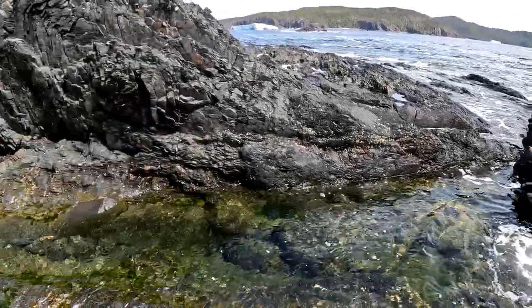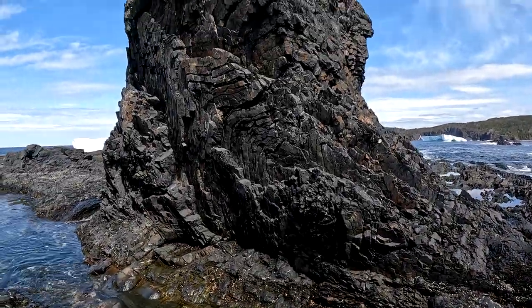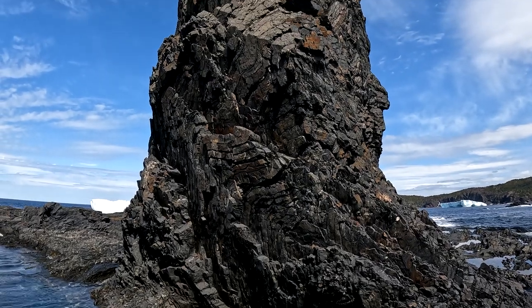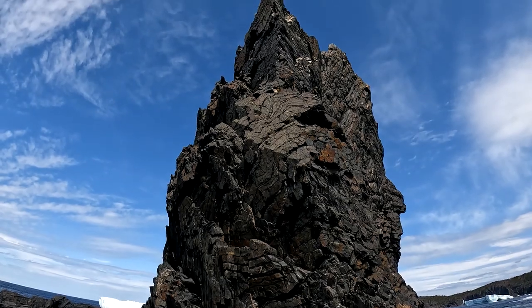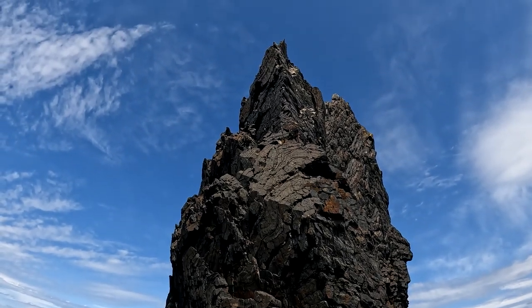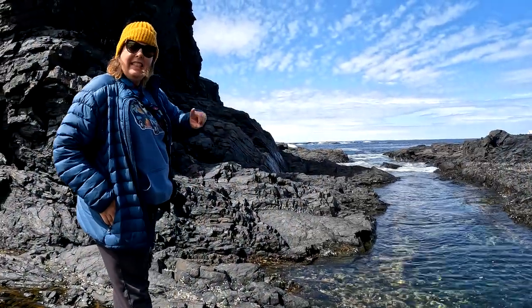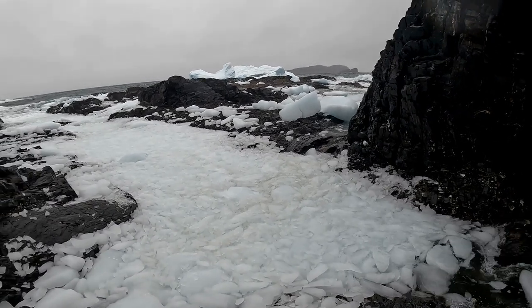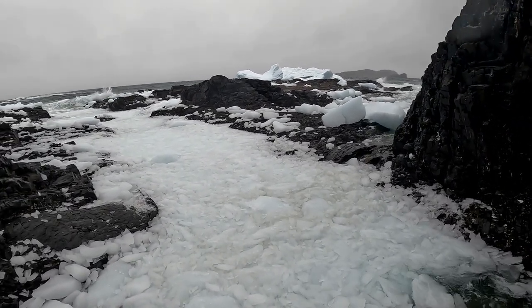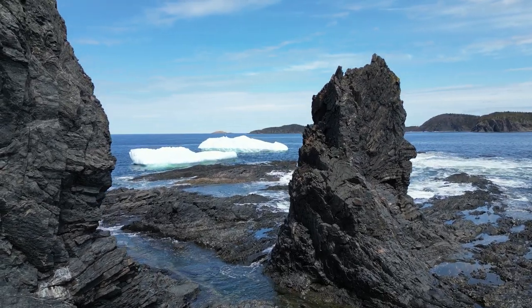The water is just so clear. And check out this awesome rock. It's a lot bigger than it looks from the camera position. Yesterday, this was all ice. Today, there's no ice. Yeah, it was like an ice wave only one day ago, and it's all melted and gone now. Doesn't last very long.